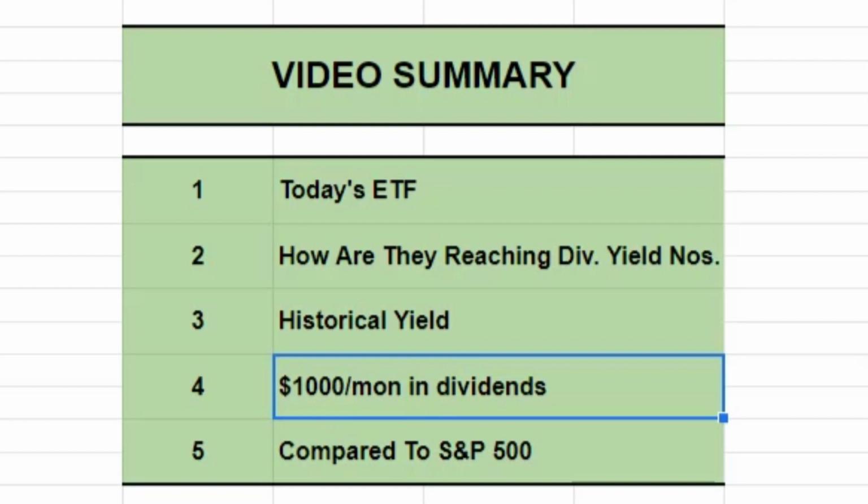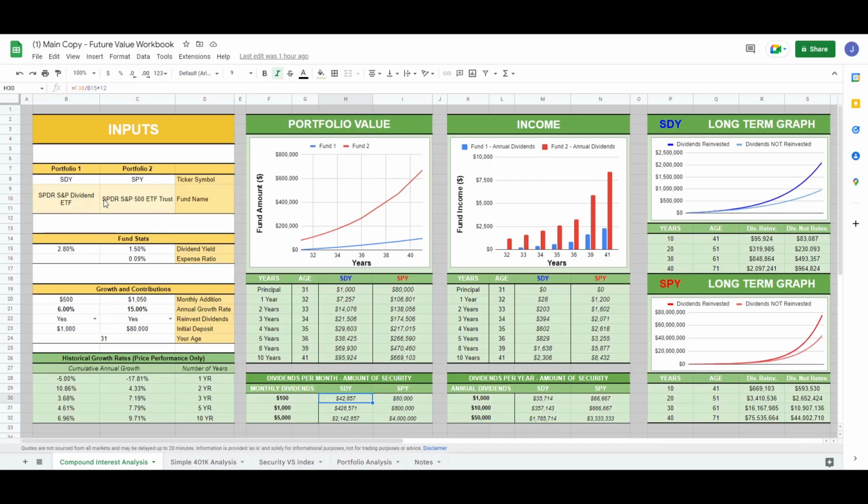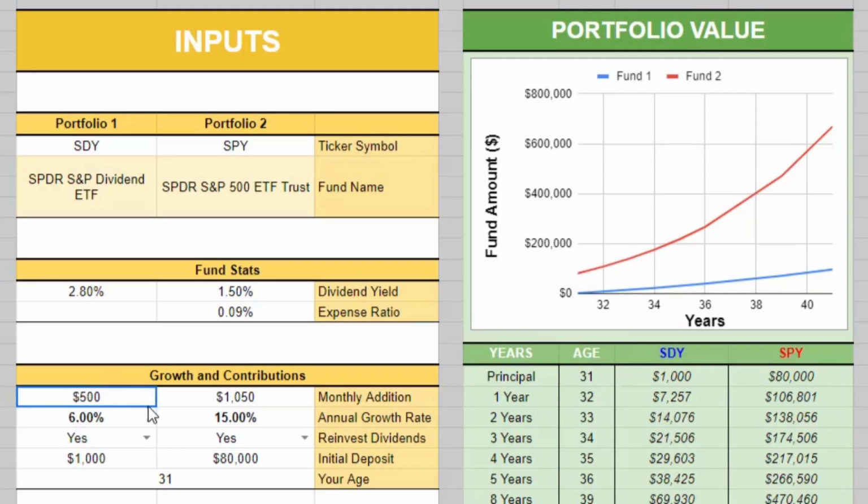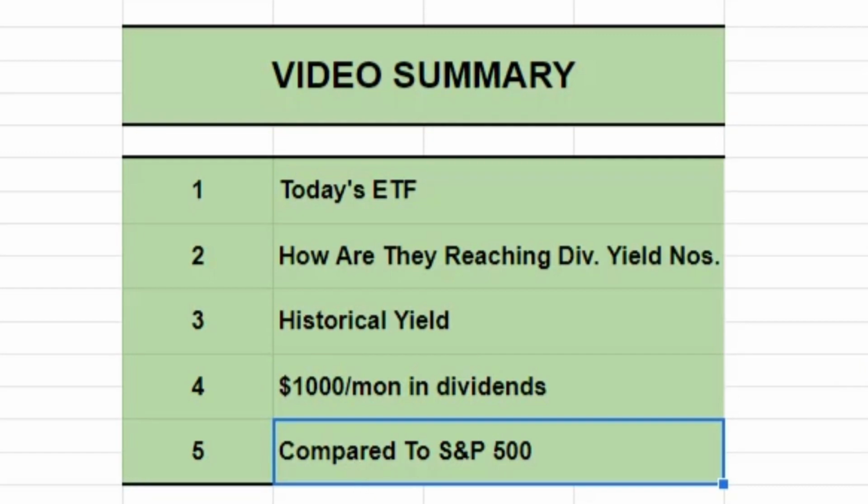What calculator are we going to be using? We'll be using our compound interest analysis calculator, where we can predict portfolio values and income values on a rough basis, changing around growth and contribution, as well as dividend yield and expense ratios. But more on that later. And then we'll round out the video and compare RDVY with the S&P 500.